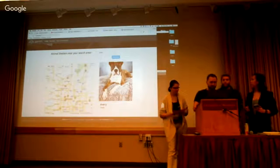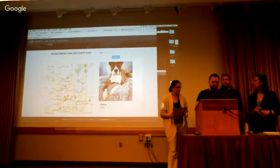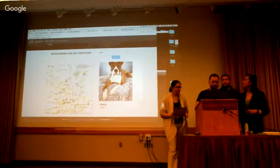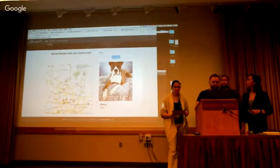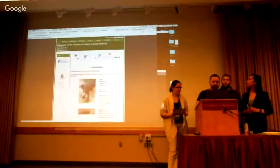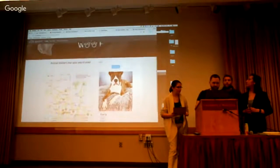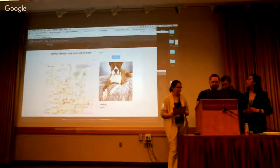So for the Google Maps API, I basically just followed their documentation to the T. And we went through and created our custom icons. You click on an icon. We also did info windows. That info window will bring you directly to that shelter's adoption site pretty quickly. And that's pretty much all for Google Maps API.